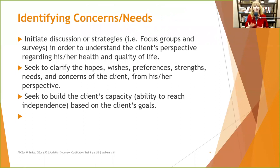So what is your quality of life? What are you hoping that life will look like? What is a rich and meaningful life 6 months from now, or even in the next month? What are you hoping is going to improve? What does a good quality of life look like to you?